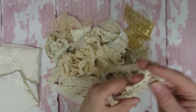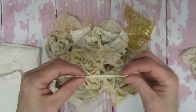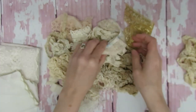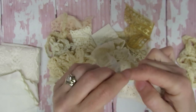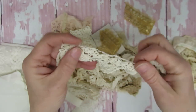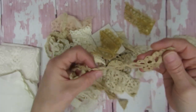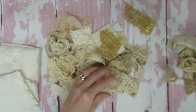So another pile of trims. A lot of these are older ones, some crocheted ones that probably got taken off of things, which I love using this style in my junk journals. This one maybe was taken off of something else too. It has some blue material added to it, but definitely an older cotton trim. That one's actually cotton. Another little crocheted trim. This one's really pretty. I haven't seen that style of crocheted edging before. That one's really pretty. Enough to do a page or two in a journal.